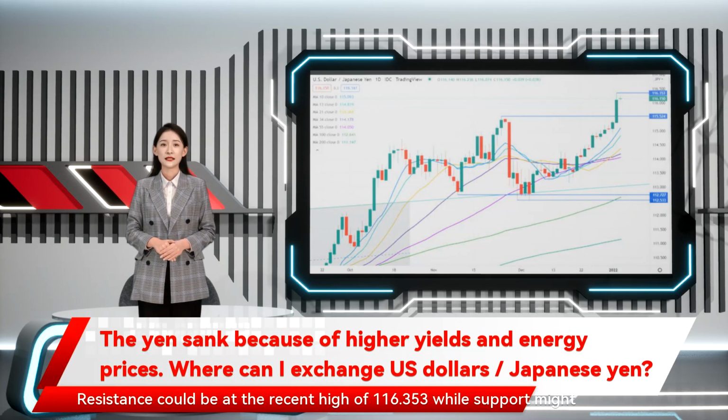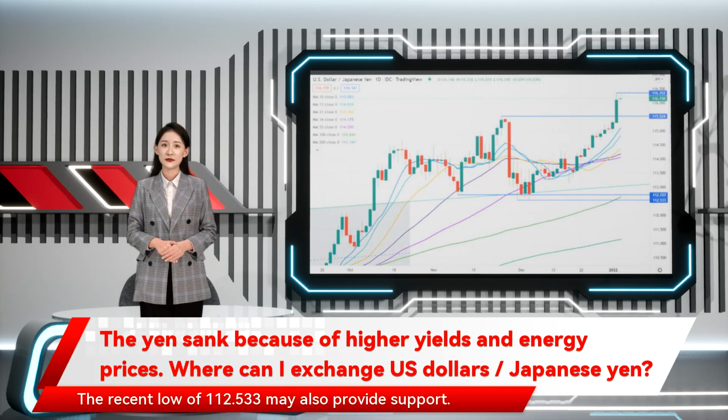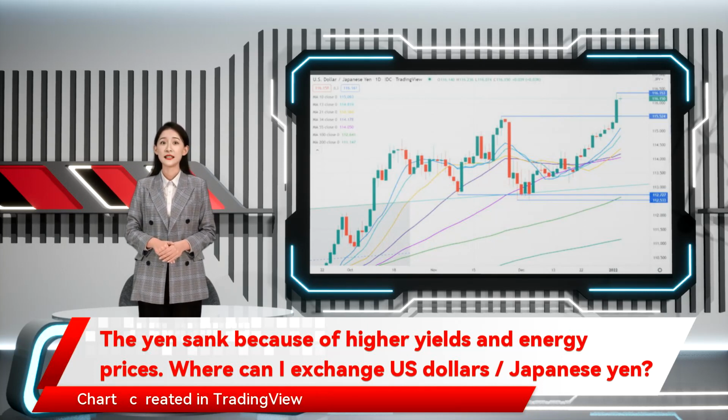Resistance could be at the recent high of 116.353, while support might be at the pivot points of 115.524 and 112.727. The recent low of 112.533 may also provide support. Chart created in TradingView.